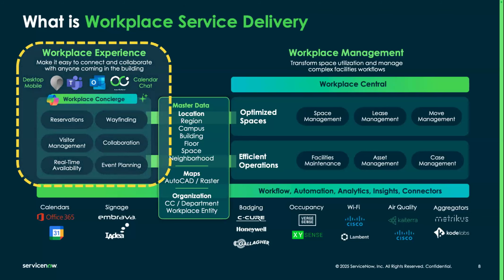So just highlighting right now, this is the part that we're going to be focusing on. To name the applications under this piece, we'll be focusing on workplace reservation management, workplace case management, workplace visitor management, and workplace concierge. Those applications will help your organization define that experience for employees by providing them with the tools they need to simplify the actions they take within the workplace.